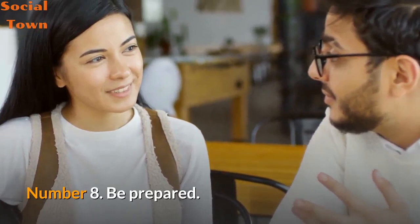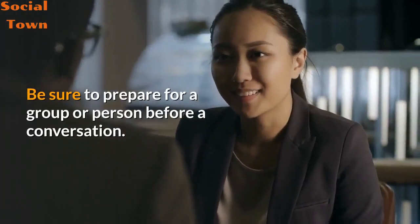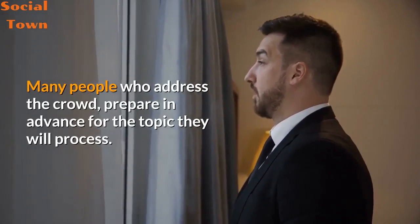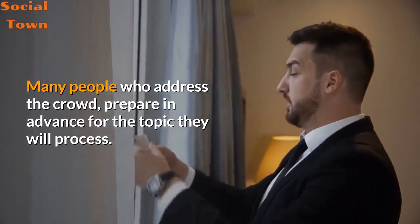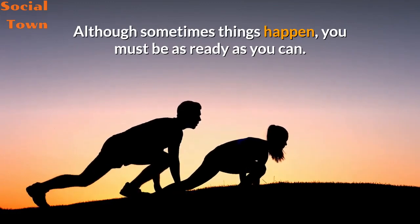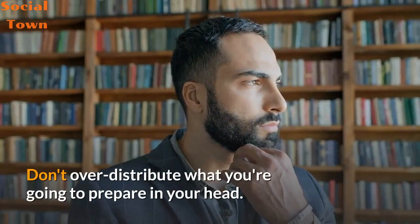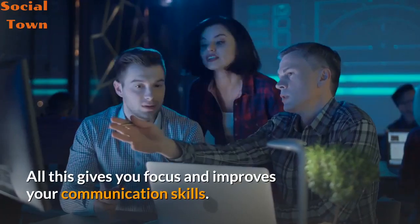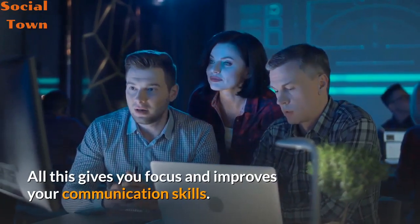Number 8, be prepared. Be sure to prepare for a group or person before a conversation. Many people who address the crowd prepare in advance for the topic they will process. Although sometimes things happen, you must be as ready as you can. Don't just keep what you're going to say in your head. Take notes in advance. All this gives you focus and improves your communication skills.